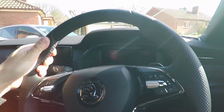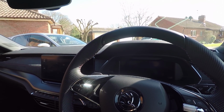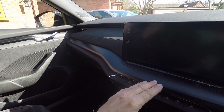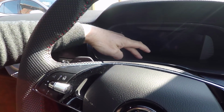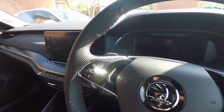Okay, well, it's quite different to the Golf in here. We'll come on to the central screen in a second. Let's just take in this. This is sort of like a carbon fibre trim that runs the width of the dash, the little gap there. We've got some sort of design to the surround for the digital instrument cluster.